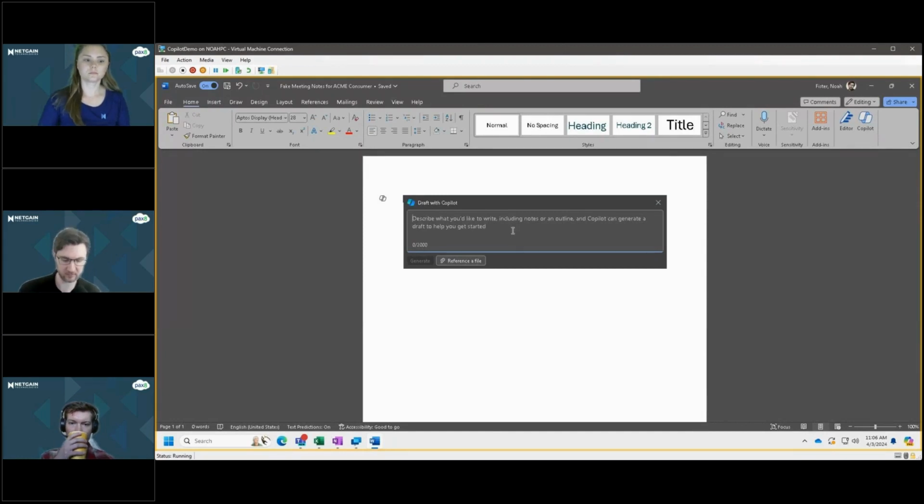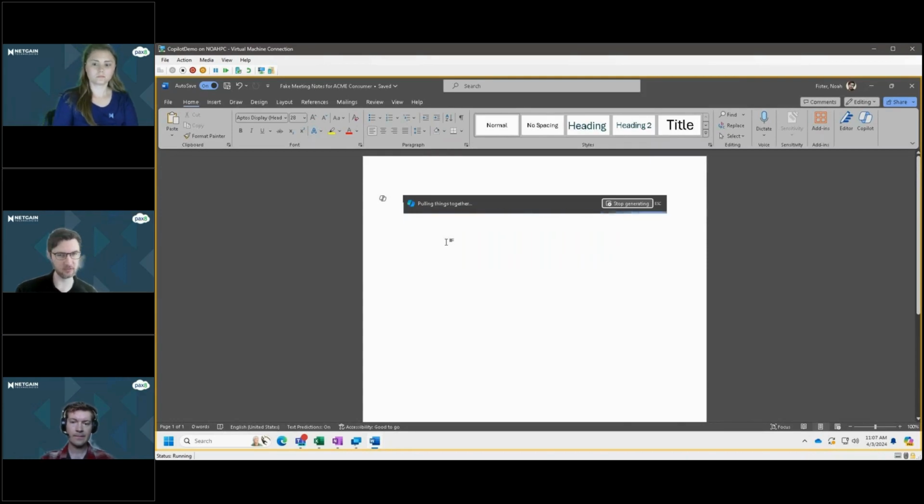And what I mean by that is I could say, create fake meeting notes for a company called Acme Consumer Inc. regarding the construction of a new factory in New Mexico. Include those who attended, an agenda, and some to-dos at the bottom. And then I'm just going to say generate. So Copilot is going to take all of the data that it knows about New Mexico, construction, plants, and factories, and it's going to actually construct a document based around the prompt that I just put in here. So we're just going to give it a second to create that document.